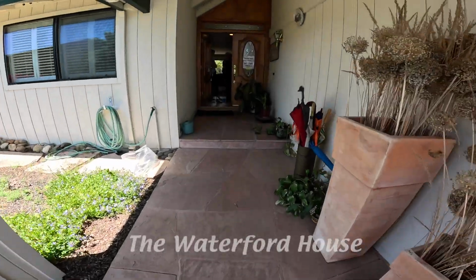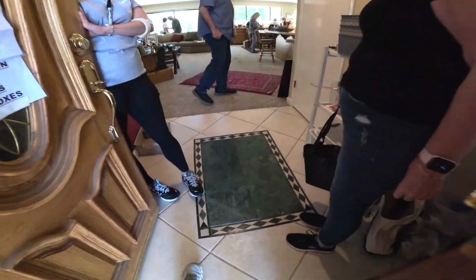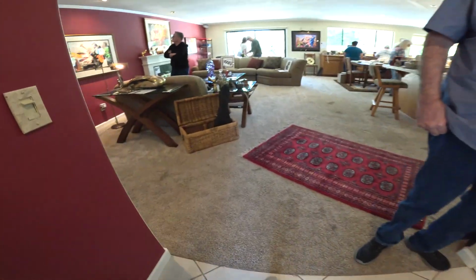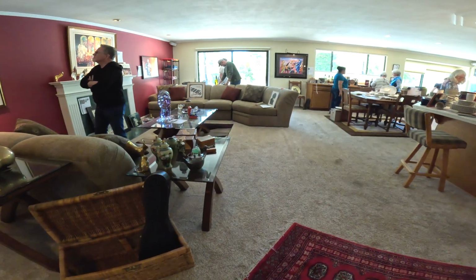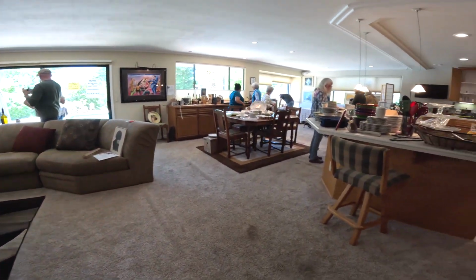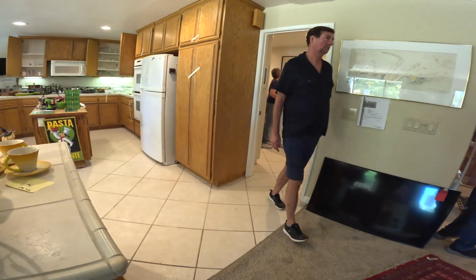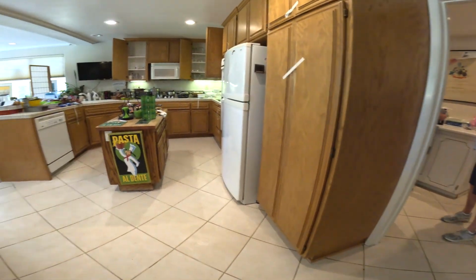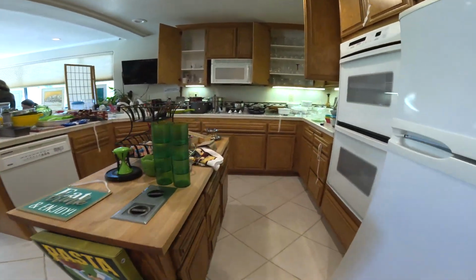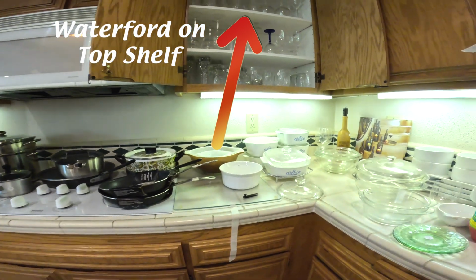Now entering what I call the Waterford house. It is. I can get a price check on it for you. Come on in. All right, well, we're entering this beautiful house with a lot of gorgeous things in it. Really beautiful treasures. And I, of course, am honing in on the kitchen first to see what kind of glassware there might be. These were plastic. But I did spot some Waterford on the top shelf.